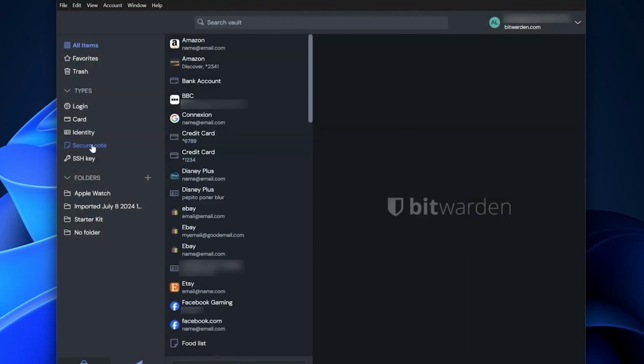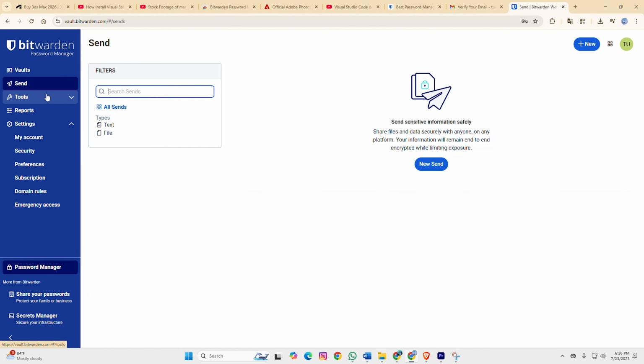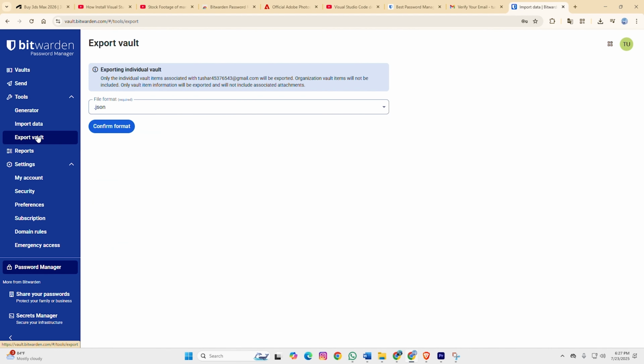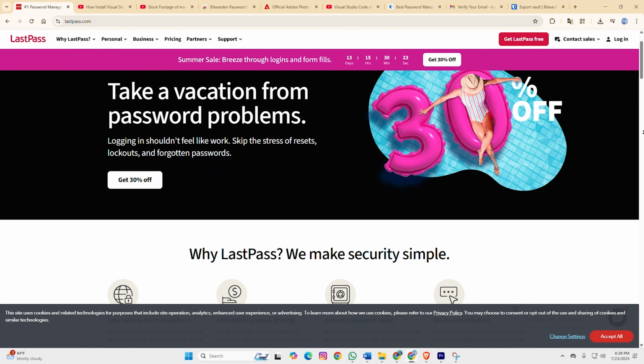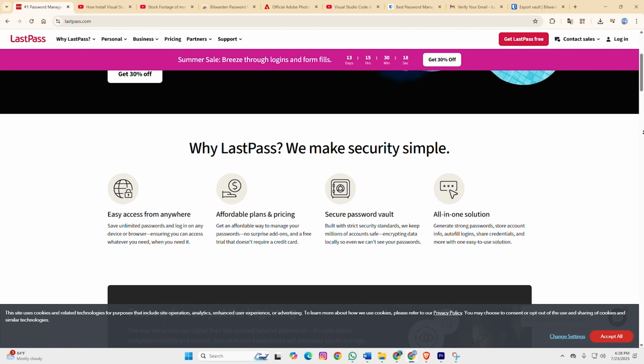What makes Bitwarden special is the unlimited everything approach. Unlimited passwords, unlimited devices, unlimited sharing, all completely free. Compare this to LastPass, which now restricts free users to one device type, and you see why everyone's switching.